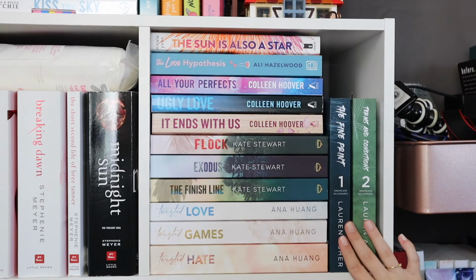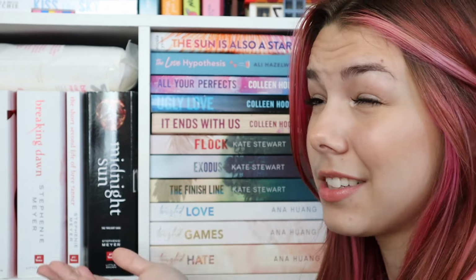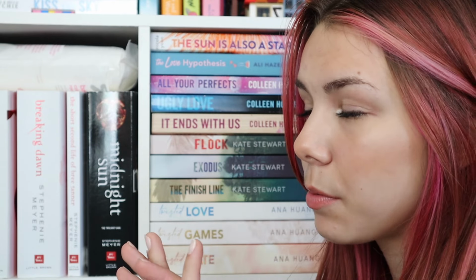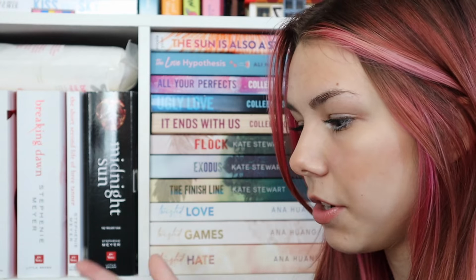Lauren Asher, she's not a bad author. I read The Fine Print, and I've read the first 3 books of the race car series, the F1 series that she has, and I like them. They're just not my favorite because to me they're kind of written like the first one usually starts off as my least favorite, and then the second one's pretty good, and then I really loved Redeemed of the F1 race series that she has.